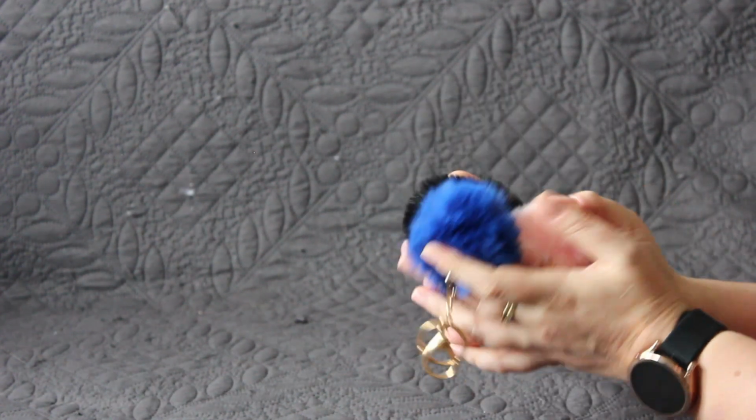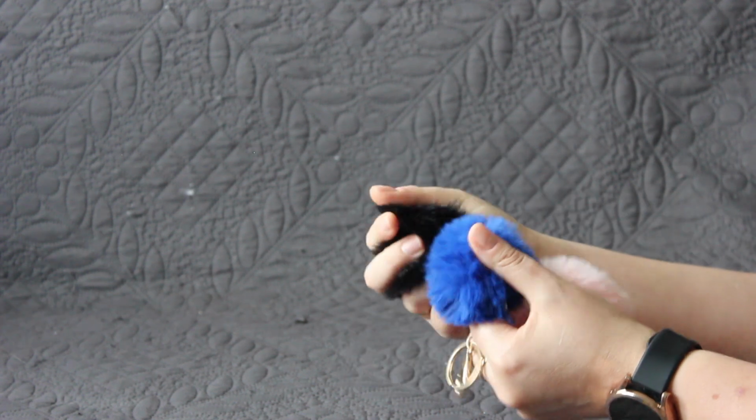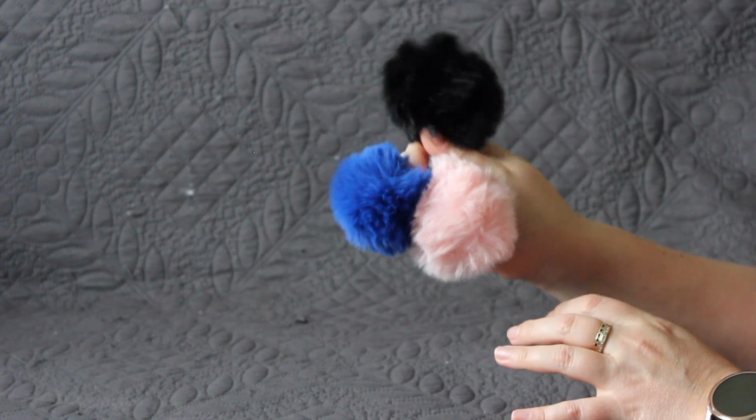So just closing in a little bit with my camera view, sort of the next category up is bag charms. I bought a number of those. I really have been digging these pom-pom kind of things. They're all not super big, but they are kind of soft and fluffy. I think all of these individually were under $1.